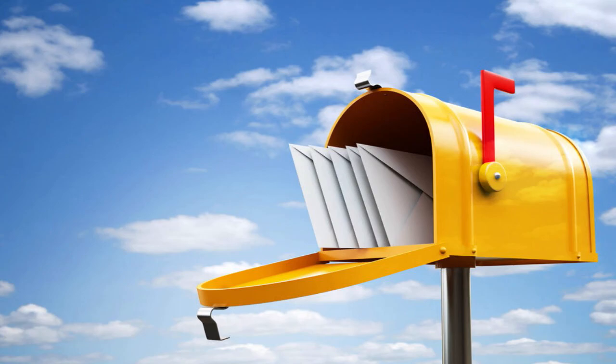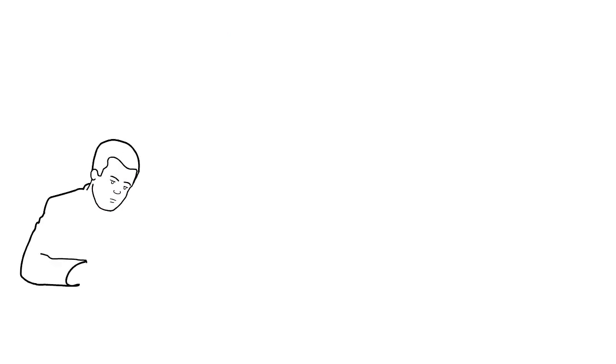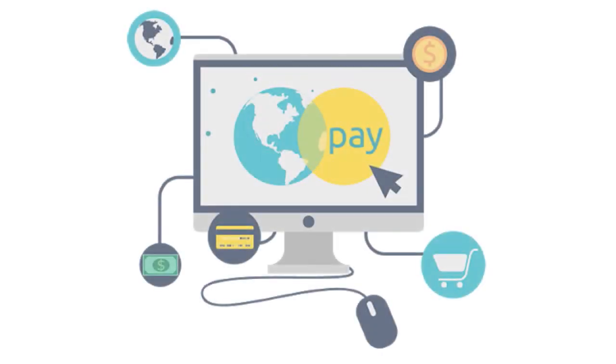And what network and physical security measures do they take? Because you want to make sure that they protect your privacy, because that's your mail, that's your privacy. Are the people handling the mail items trained to handle confidential health and financial information? Can you quickly access your information also? And you want to ask them specific questions about pricing. What is included in the plan? You want to have a clear idea.